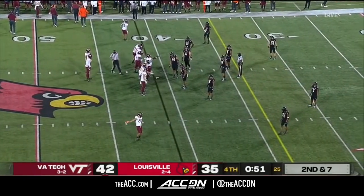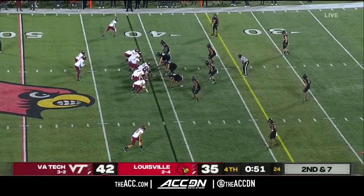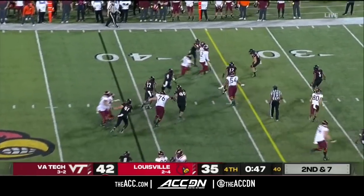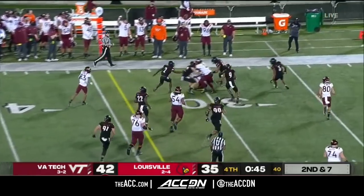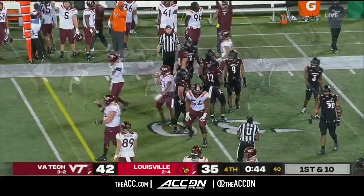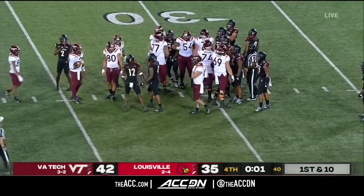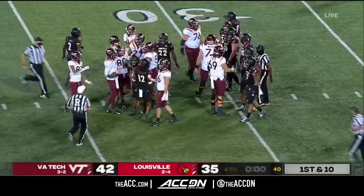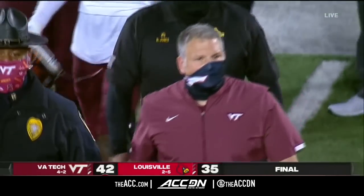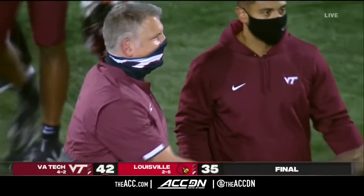Taking the delay of game, decided to opt to use a timeout, and oftentimes when you burn them in those situations, they come back to haunt you. Here's the give again to Herbert, who breaks free, and he'll have the first down to the 30-yard line. Tip your cap to Louisville for making it interesting down the stretch, making it close. But the response from Virginia Tech is exactly what you wanted to see, especially from this Virginia Tech offense. The ability to run the football. Hendon Hooker, incredible efficiency, is still yet to throw an incomplete pass.